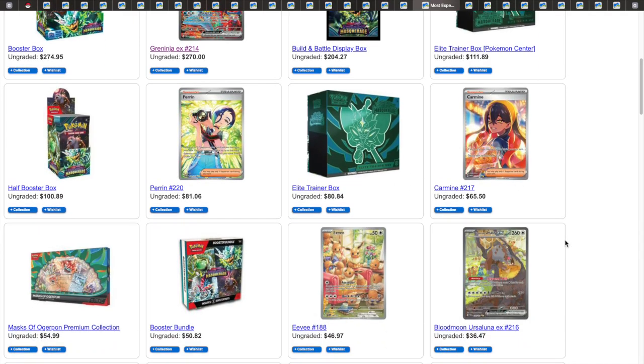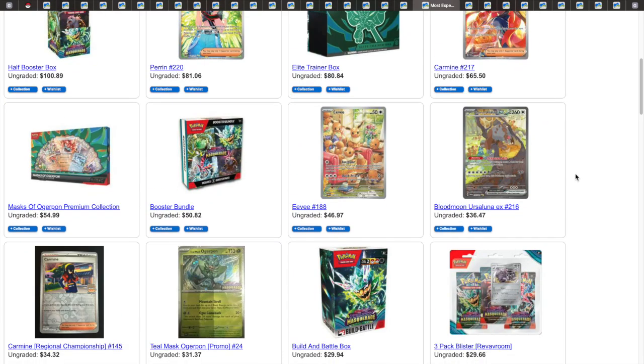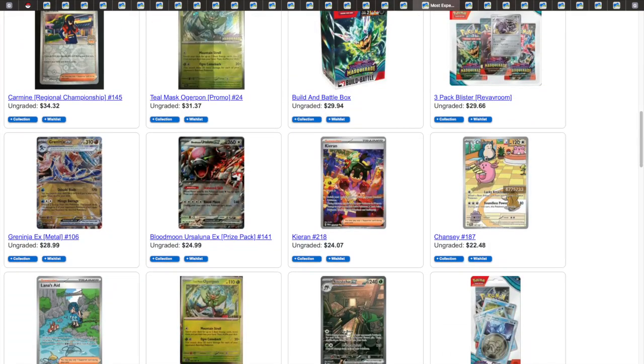I like that. There's a Carmine chase card in this, going for about $70. And also I love the Blood Moon Ursaluna EX. This card also has a good artwork. It's going for about $40.